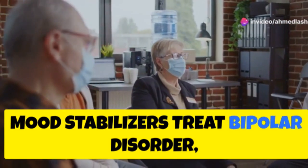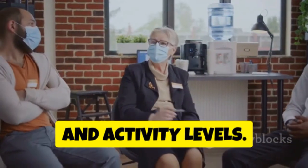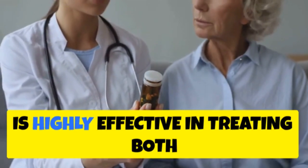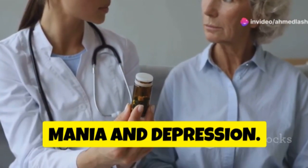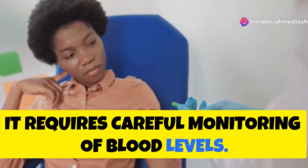Mood stabilizers treat bipolar disorder, characterized by extreme shifts in mood, energy, and activity levels. Lithium, a naturally occurring salt, is highly effective in treating both mania and depression. It requires careful monitoring of blood levels.